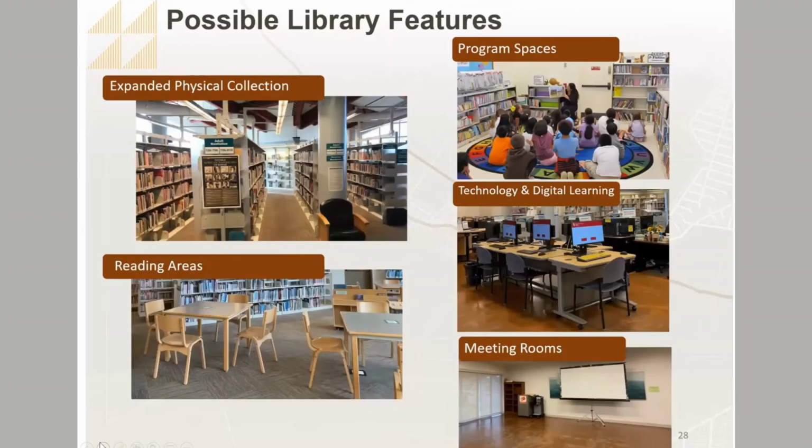And then as far as the library goes, these are some ideas that came about with the expanded physical collection of books, the reading areas, having spaces for programs for kids, and technology and digital learning, which is becoming much more popular and prevalent in libraries now. So having a place in Pahoa for that. And then also community meeting rooms, large enough to host events for public gatherings.